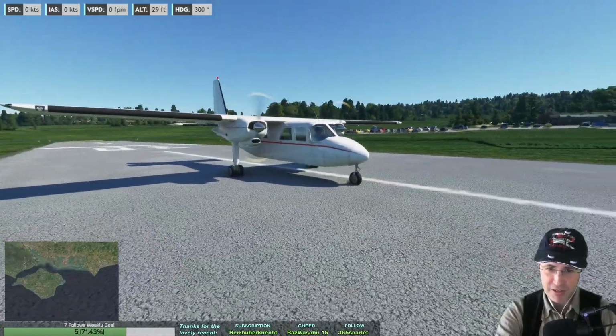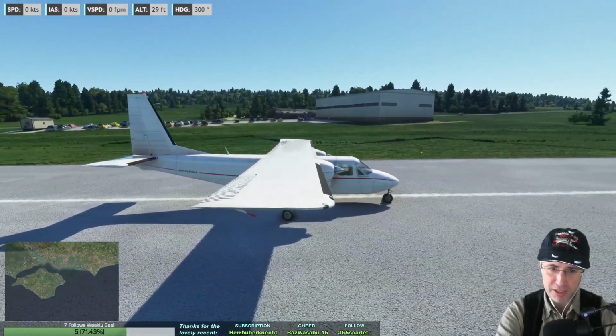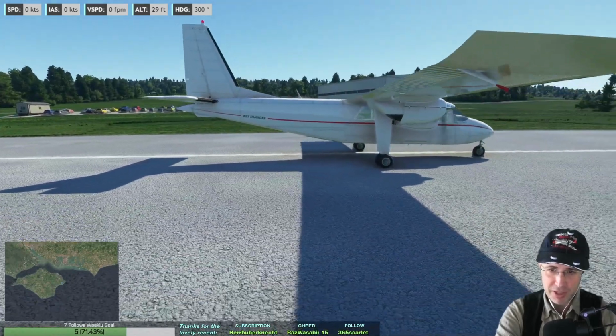The landing gear is not retractable. It's tough. It only has, I think, a 40 knot stall speed, which I think is even less than a Cessna 152.